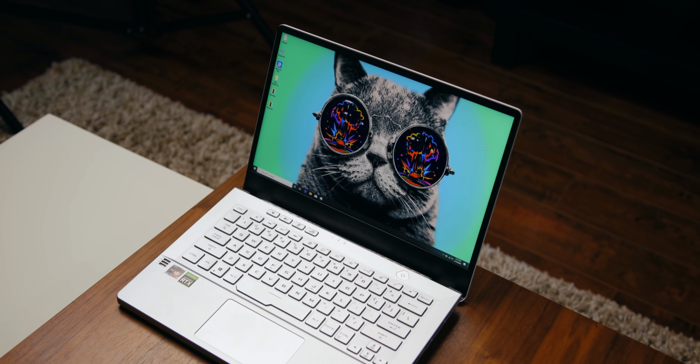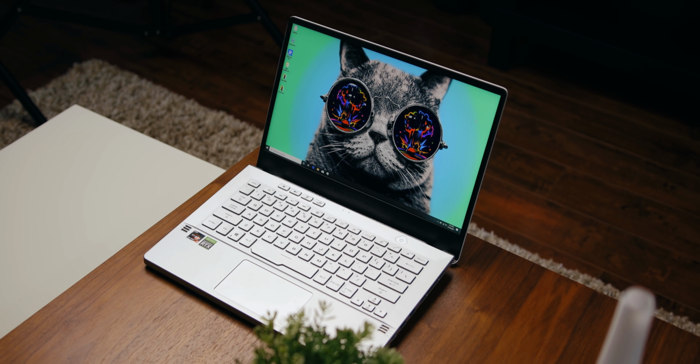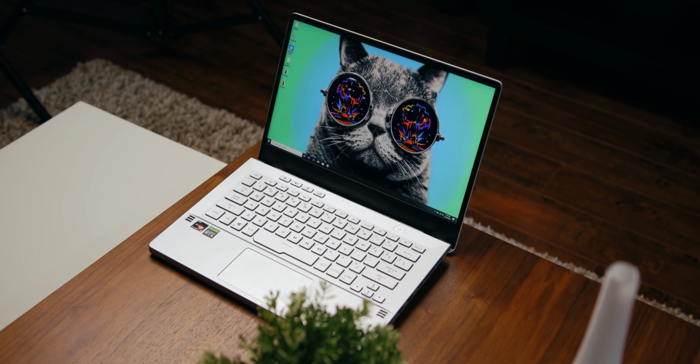So the day that we've all been waiting for is finally here. And I don't mean by what's going on right now. I really hope that you guys are staying home and safe, but it's more along the lines of technology and notebooks. So what I have in front of me is the ASUS Zephyrus ROG G14, and it features AMD's Ryzen 4000 series Zen 2 CPU. That's right, Zen 2 has finally made its way into the notebook space.